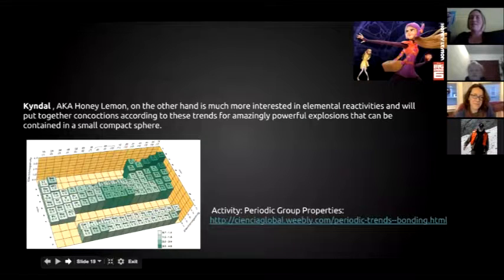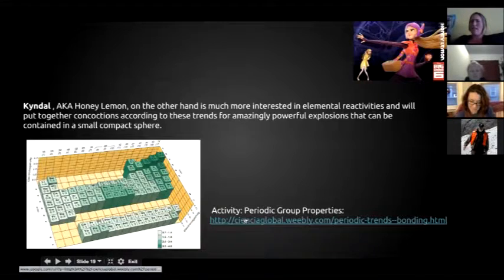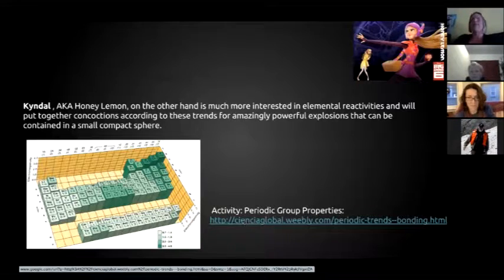Kendall, his partner in crime, is very good at knowing about reactivity of elements. She studies the reactivity trends of the periodic table and figures out how to get all this energy together. So she would be the expert on the rechargeable batteries part of the house, getting those really high energy elements next to each other so that we can power our house at night when the sun is not available. And there's a nice activity here from my website about checking the different properties of different elements. So you might want to look into that as an activity for your class.